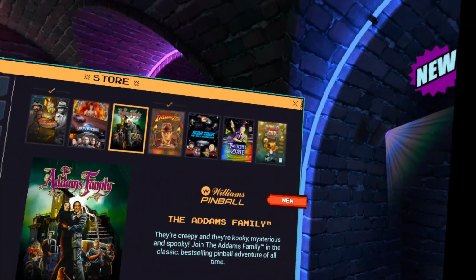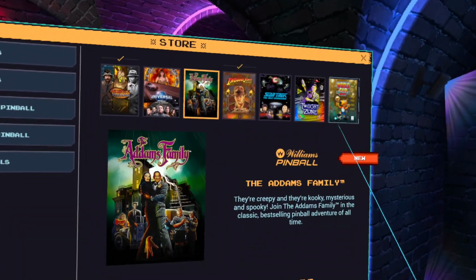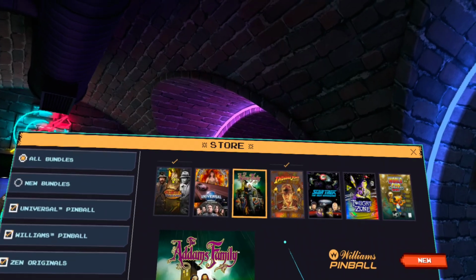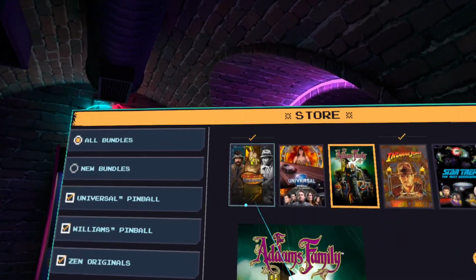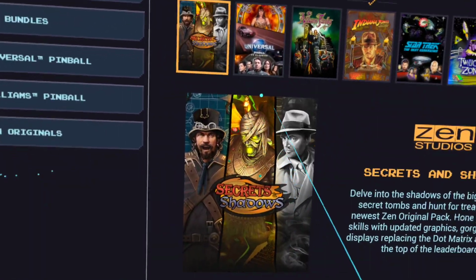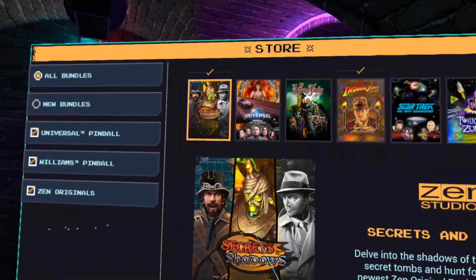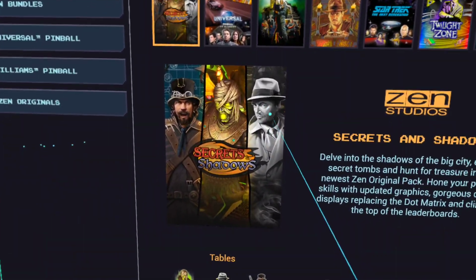We're going to go over here. Oh, this tells you all the different games that are possible now. And the idea is later on, they're going to add more and more of these games. So I have the Indiana Jones. I have the Secret. What is this called? Secret and Shadows. That's this package of 3, which is the pirate one, the mummy, and the noir.